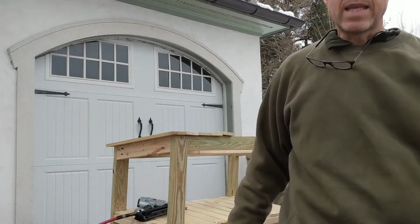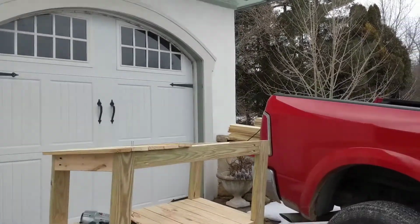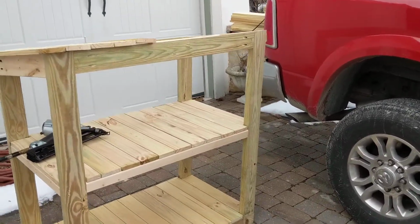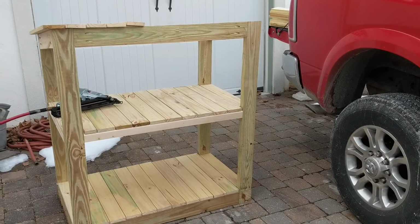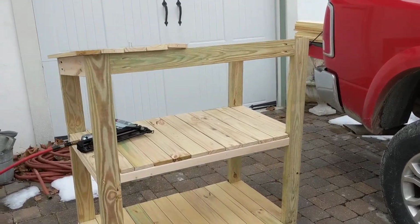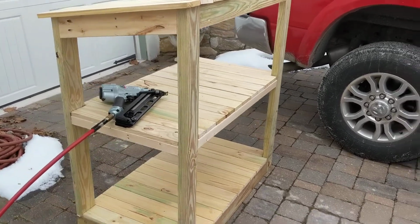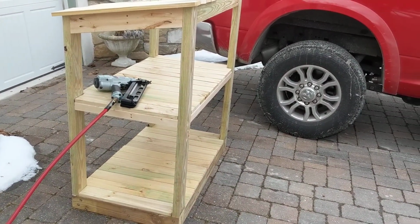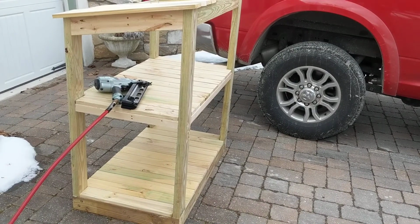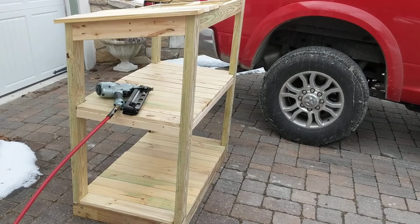So what I did is I came up with a design just kind of out of my head, which can be a dangerous thing. I sketched a few things out on paper, and this is what I came up with. It's just a very simple frame, pressure-treated lumber. And I went with the cheapest grade I could find because it's going to sit outside. It's going to eventually get moldy or mildewy, whatever, sitting outside. So I don't want anything real fancy.